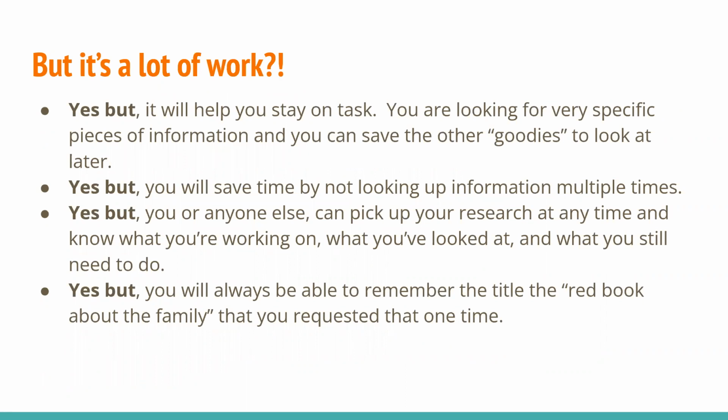First off, yes, I know it's a lot of work, but it'll help you stay on task. You can get every little bit of information you can find. You can save the goodies that are kind of related for later. You're not going to look stuff up multiple times, get all excited, get your hopes up, thinking, yes, I found a document with the information I need, only to find out you've looked at it 4 times. Anyone can pick up your research, and you can come back and pick it up later.